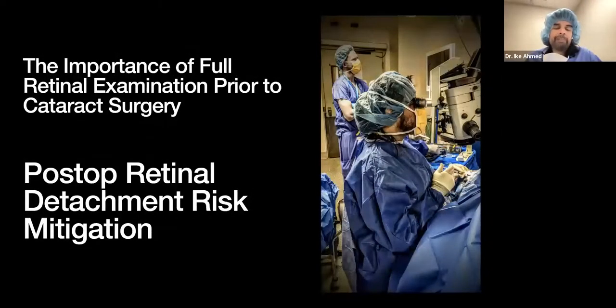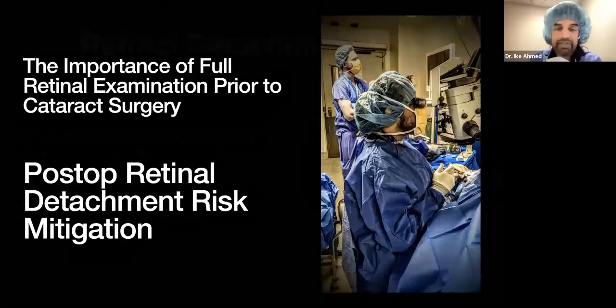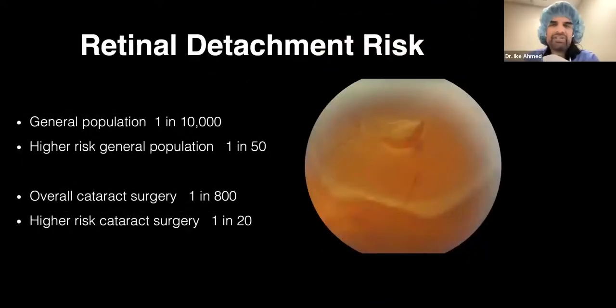So my premise and my hypothesis is that it's important to do a full retinal exam prior to cataract surgery. And this is particularly important because it helps mitigate the risk of postoperative retinal detachment. Now, many of you may feel retinal detachment isn't a major issue these days. And it is true that modern day cataract surgery has improved this risk, but it hasn't eliminated it. The mere fact of going into the eye, removing a lens, causing vitreous shifting and traction, and hydration all increase the risk of retinal complications in our patients, despite routine phaco.